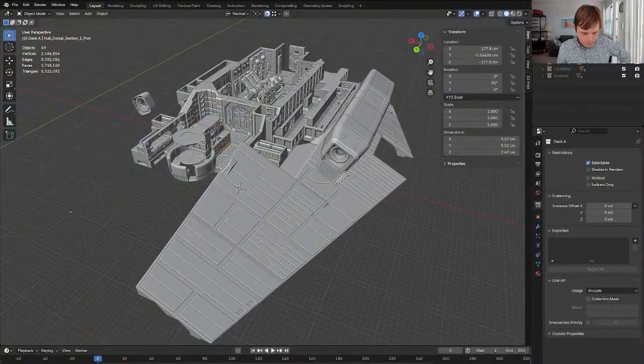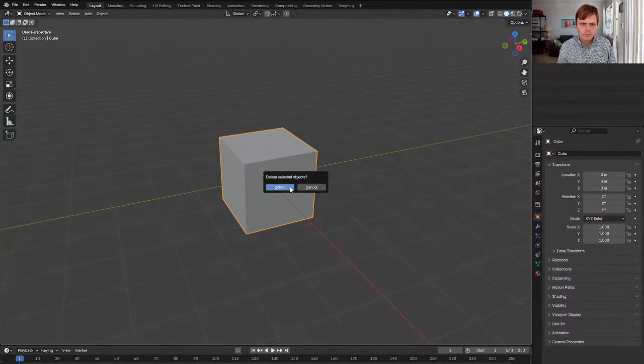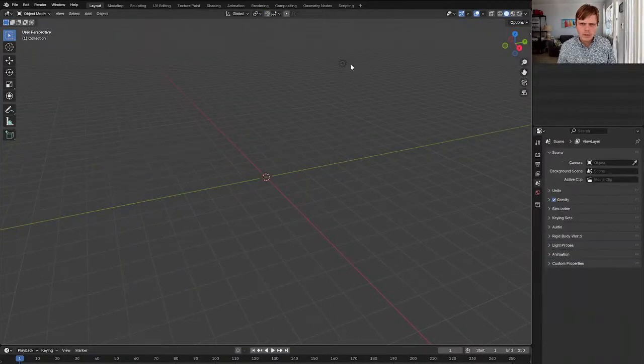Okay. Whew. Let's start with our first item of the day. We're going to be making something. We're going to be making this thing. Not this thing. We're going to make a deck plate. And I want to save.